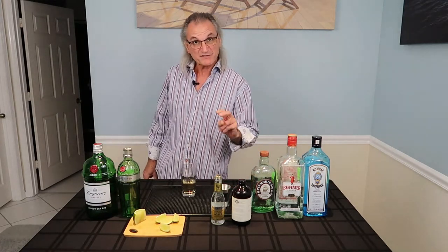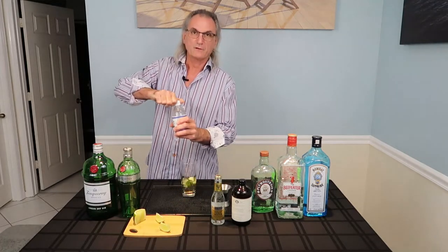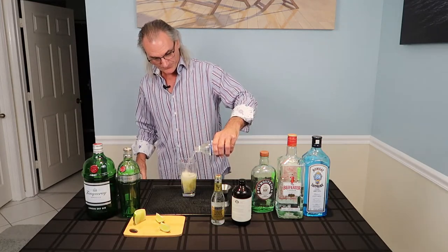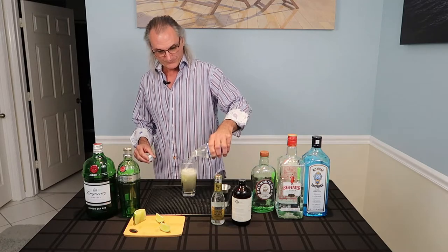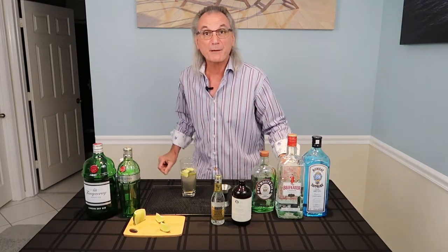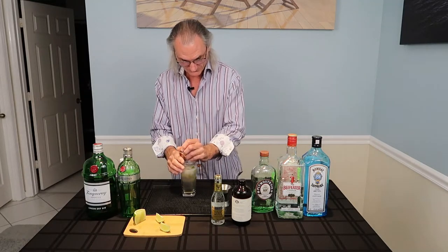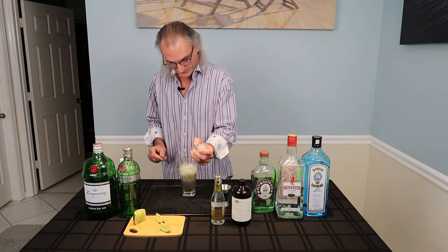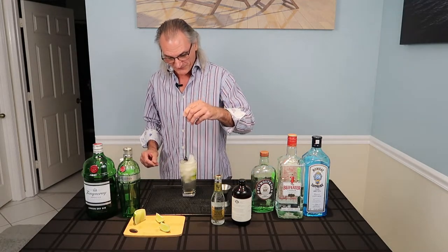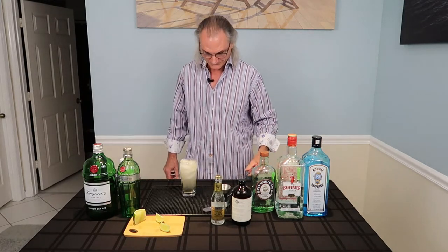I prefer to give myself 2 lime wedges. Now we're going to add the soda water. Do about 5 ounces. If you pour it fast, it does the mixing for you. And then we're going to top it off with ice. And if you want to, you can give yourself a little stir there. Yeah, that's what I'm talking about.